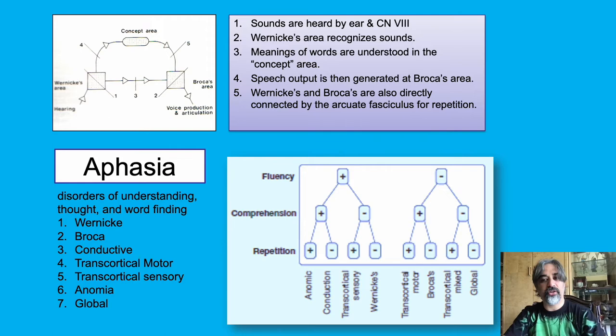Aphasias are disorders of understanding, thought, and word finding. These are usually seen with dominant hemisphere lesions. These are your Wernicke's, Broca's, conduction, and transcorticals. The word dysphasia is sometimes used for disorder of speech, so that aphasia is reserved for absence of speech, but I wouldn't use it as I think it can be confused for dysphagia.